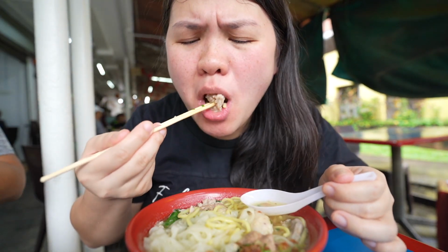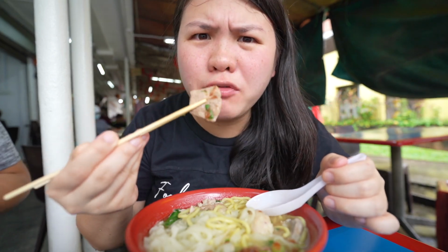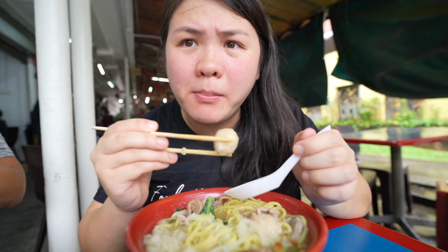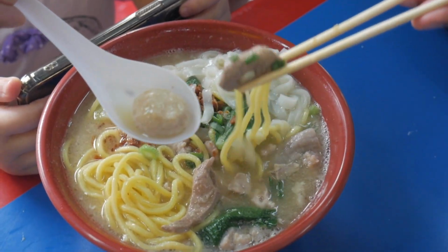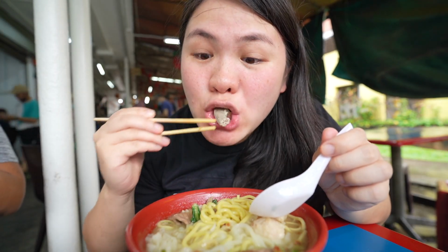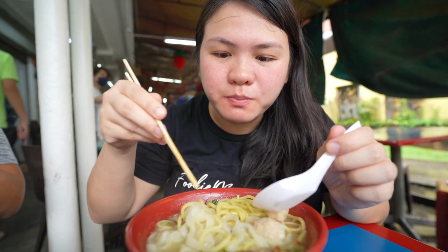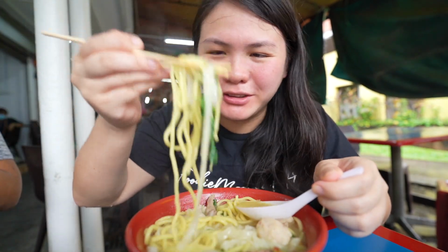So savory. Oh wow, that pork is so soft. Liver. It's very creamy and tender. White ball, I don't know what's inside here. It's more firm, like a fresh pork meatball. And then, my favorite, pork intestines. Ooh. Man, it tastes so clean. I'm loving this area already. Tanglin Halt. You got me.